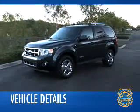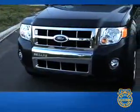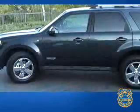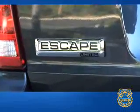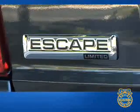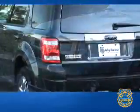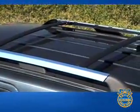Looking like a scaled-down Explorer, the Escape shares a strong resemblance to Ford's larger SUVs. A bigger grille, more pronounced wheel arches, and stylized notches incorporated into the rocker panels give the Escape a tough, contemporary appearance. Those looking for maximum visual impact might appreciate the optional chrome package of the limited trim. Chrome covers the upper and lower grilles, liftgate trim, and roof rails, letting you drive in brilliant, reflective style.